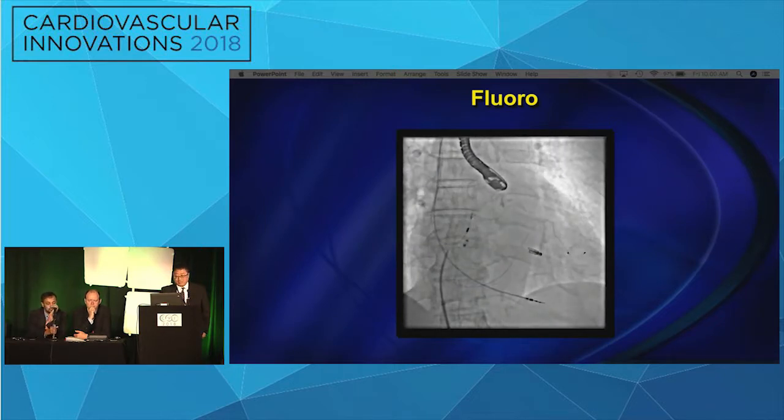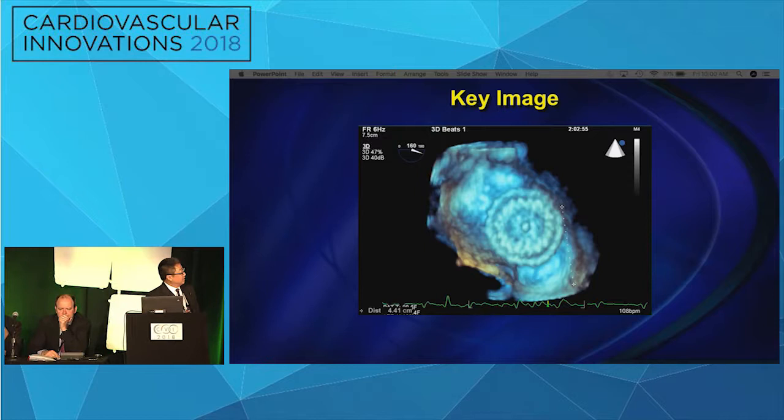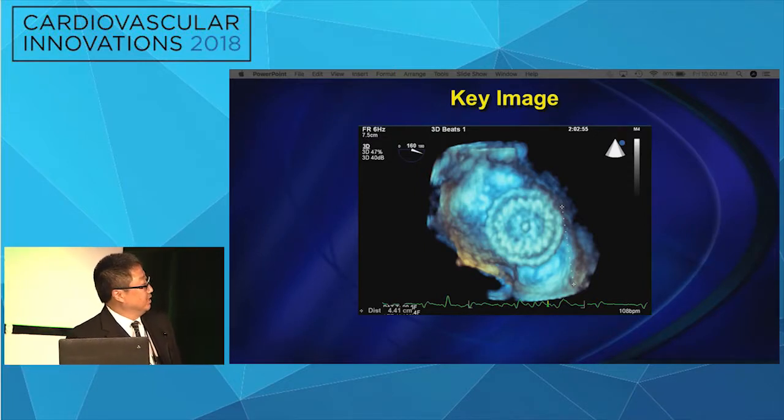Right. So this is the key image. This is a view that I always like to get from MitraClip, even in our routine cases. It's a view of the atrial septum from the left atrial side. So you see the mitral annulus down at the bottom. You see the aortic bulge at the lower left. And you can see that this atrium is kind of shaped like a field hockey stick.